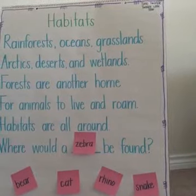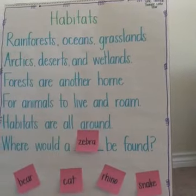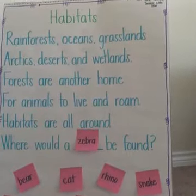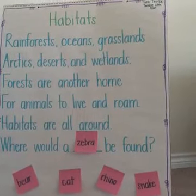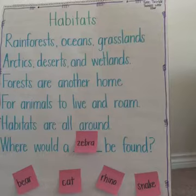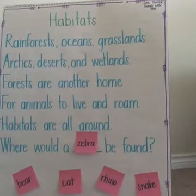So we start with the title, and it's a great time for us to make predictions. I ask the students what they think the poem might be about. Sometimes we'll brainstorm words that they might find in the poem. And the next thing we'll do is read the text, without the tune.